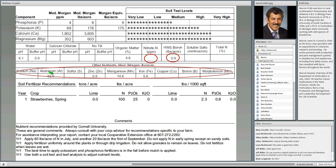But as I showed earlier, it's really difficult to do that in something like raspberries because they might live longer than 5 years. Strawberries, you just wait till the end of their normal life and reapply the lime, but on raspberries it's kind of hard to do that. So we want to make sure we get all that in there before we plant, so we don't have to go back in and try to add it later on.